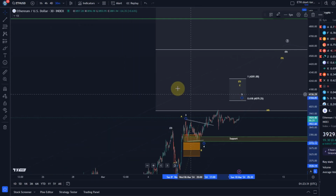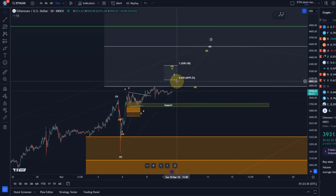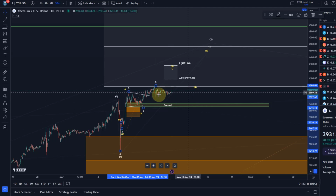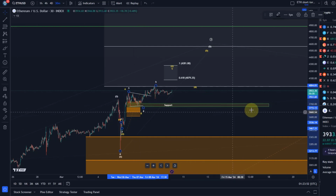To be honest, before we really talk about these structures, it's technically possible that Ether has topped. It's possible, but I have no evidence for it. We have 5 waves up and the minimum requirements for wave 5 of 3 are done. If we now see a break below this initial support area, which I explained in the previous video, basically between 3,730 and 3,770, as long as we are holding that, honestly, we can go higher.